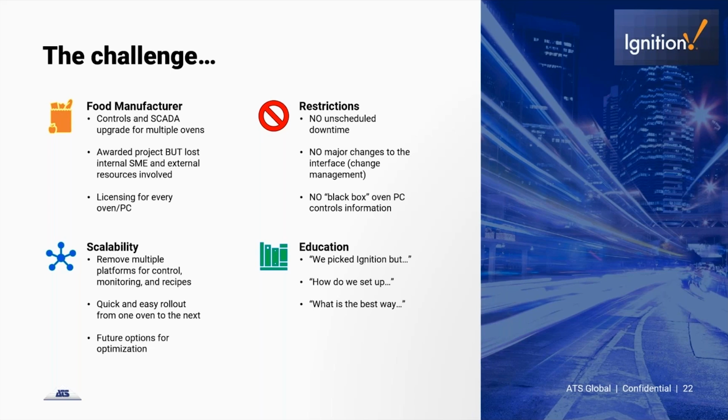So they came to us and basically said, hey, ATS, can you do this? So a little bit of a challenge here from a standpoint of we didn't know exactly what we were getting into, but we had a chance to sort of view what was there. They had some restrictions on us as far as no unscheduled downtime, no major changes to the interface, and they didn't really have any information on their oven controls.